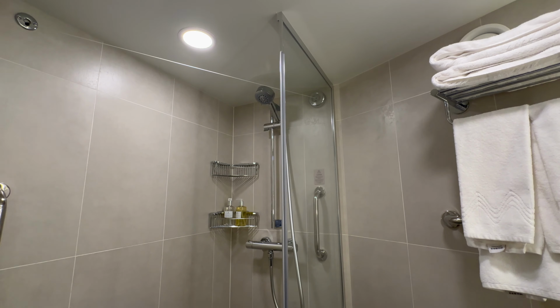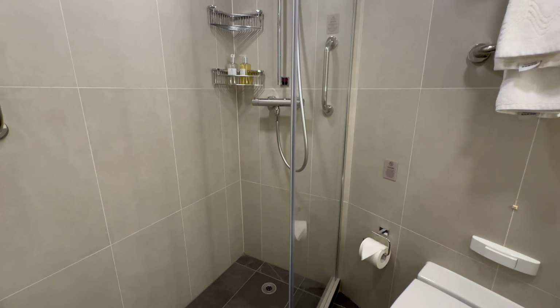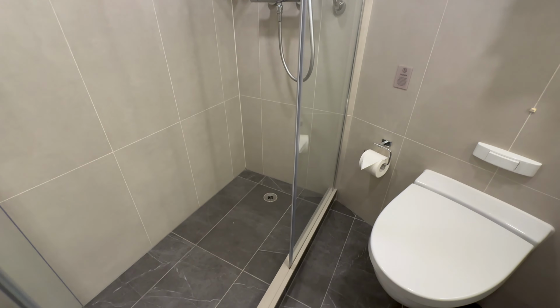We thought the shower inside this bathroom was a good shower. Also, there was plenty of space in there, almost a little bit too much space when you considered how big the cabin itself was. The water was of decent pressure and it did exactly what we needed it to do.